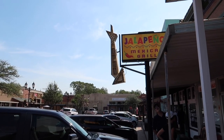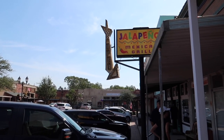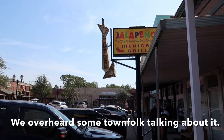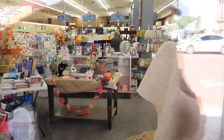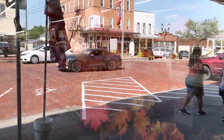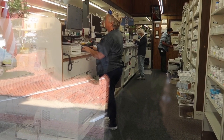Every small town's kind of had their little Tex-Mex place. This is Jalapeno's Mexican Grill. Apparently it's a really popular place. So, small town pharmacies here. And what's amazing about this pharmacy is that the lady who owns it is still a pharmacist here. She is 80 years old and she's still this town's pharmacist.